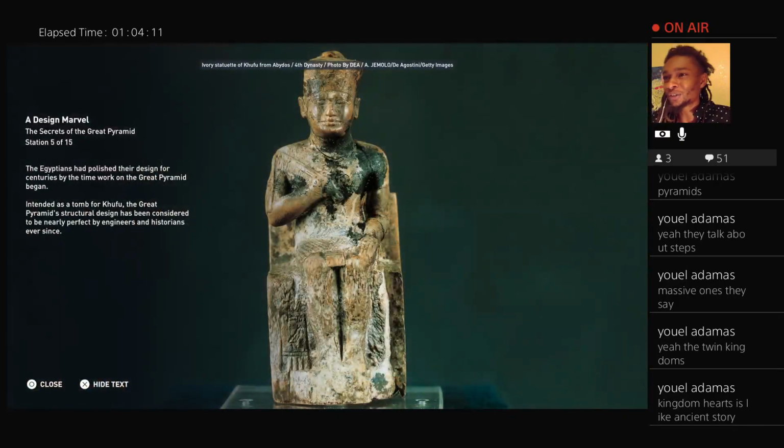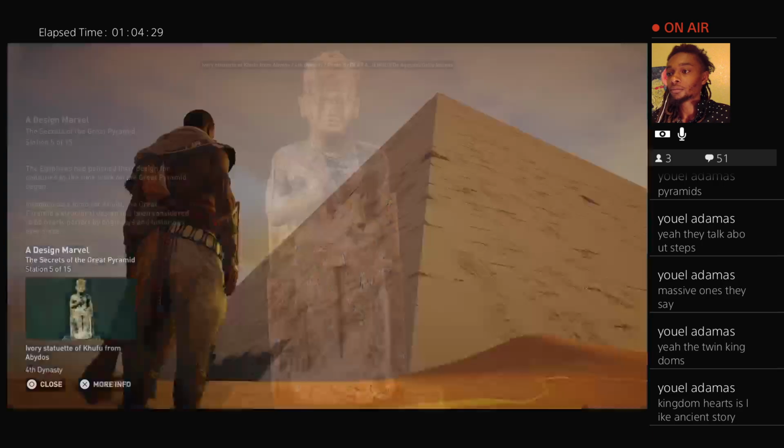Oh, there go Khufu though. That's a cool statue. I forget what that means. I don't know if it means truth or justice or something like that. The thing that he's holding in his hand. Cool.